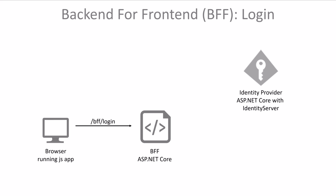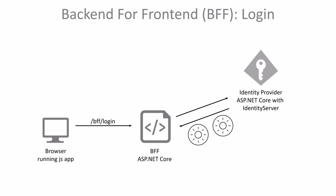So how does that work? If the JavaScript application wants to log in, it simply calls an endpoint on the BFF, which is the actual client of the identity provider. The BFF then handles the login process with the identity provider using a flow to get tokens. In our examples, the claims from the identity token, as well as the access and refresh tokens, are then put in the session cookie, which is sent to the browser.